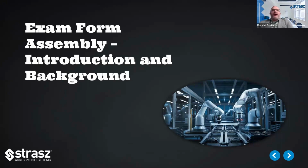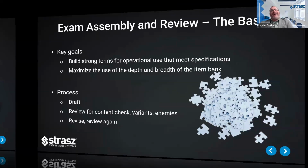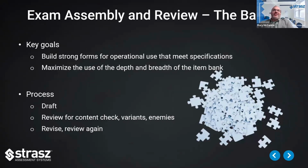So with that said, we're going to transition to talking about exam form assembly, as well as form review. Just to start from the very beginning, as it were, I wanted to turn it over to Susan to talk about the process of exam assembly and form review, as well as some of the pros and cons to how it's being done right now.